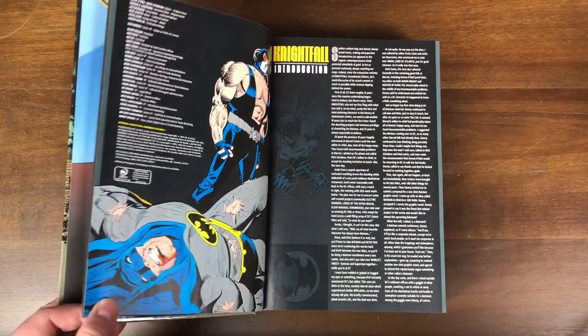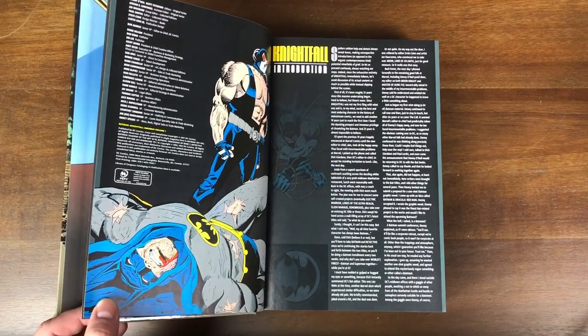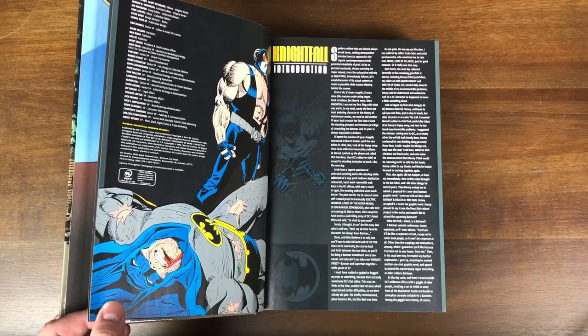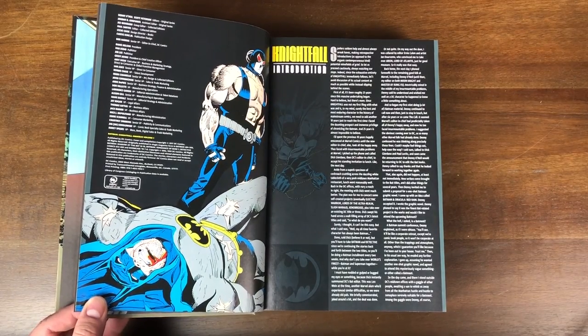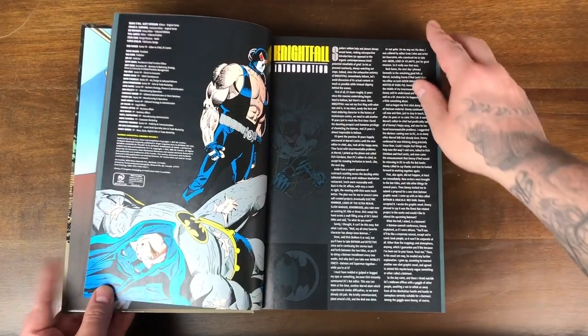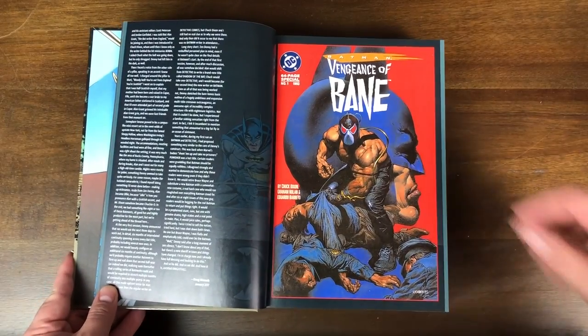So you can see here what this collects. It collects Batman 484 through 500, Shadow of the Bat 16 through 18, Batman Vengeance of Bane 1, which is his first appearance. It's a graphic novel. Detective Comics 654 through 666, and Showcase '93 7 through 8. Here goes Vengeance of Bane.